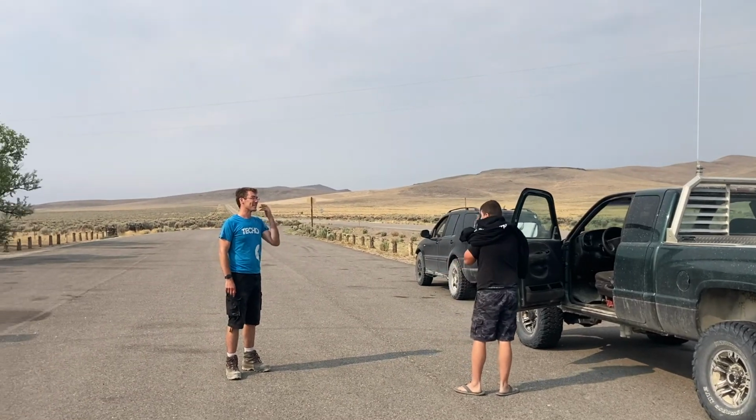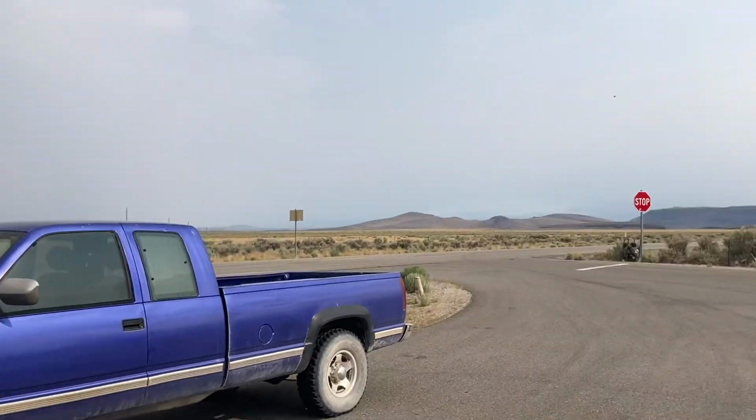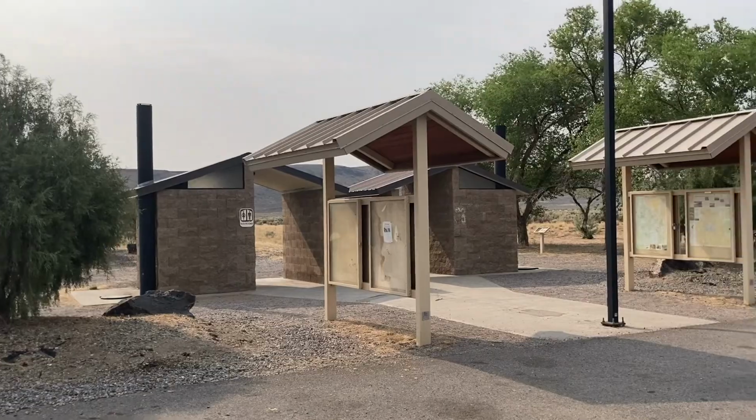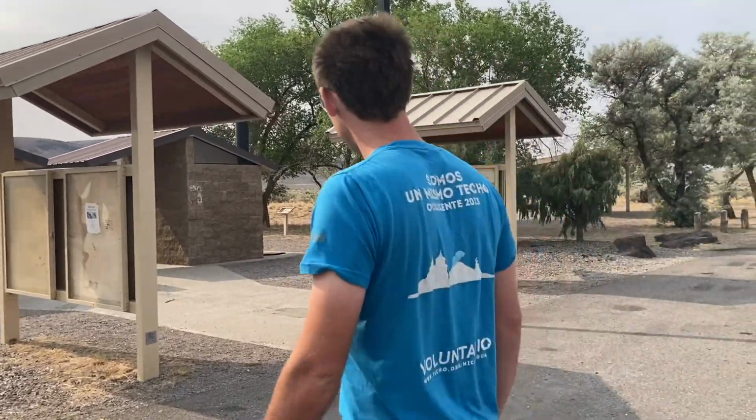I wish I was in something slightly faster for this part, but yeah, you can see how lots of curves. Oh, gorgeous though. Not a bad restroom. It's got lots of use, I'm sure.